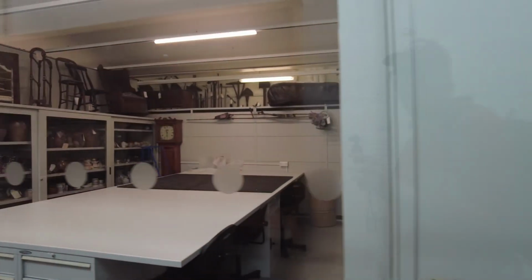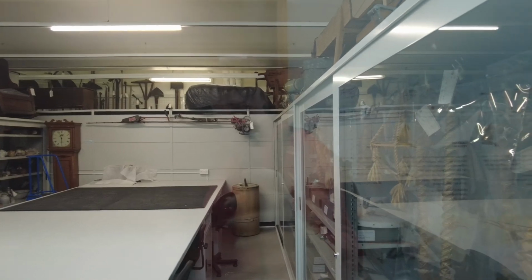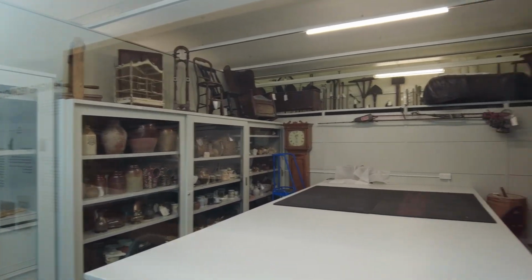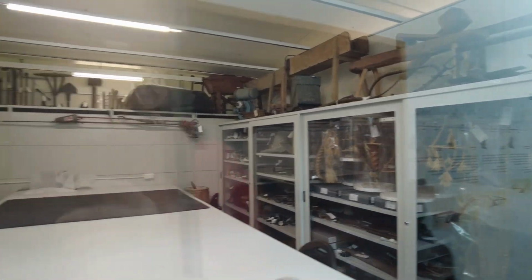And these are the cabinets all the way down. You can spin a wheel to move them, although there is a sign asking you not to, so I didn't. Here's where they actually come and examine. So they have a sort of semi-sealed room where they can examine the various parts of the collection.